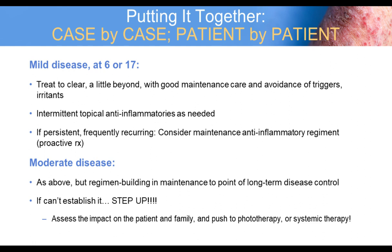We will have more agents in this armamentarium that will allow us to more effectively treat our patients' disease and minimize the impact of the disease on the individual and on the family. So thank you very much, and I hope this was a worthwhile discussion of how we take care of our mild to moderate patients, 6 to 17 years of age.